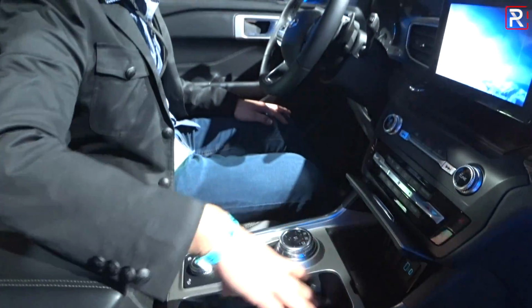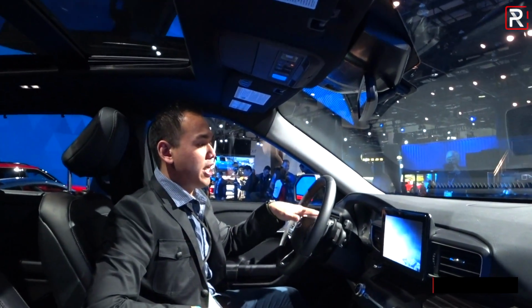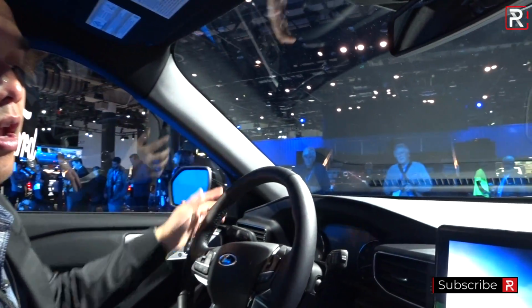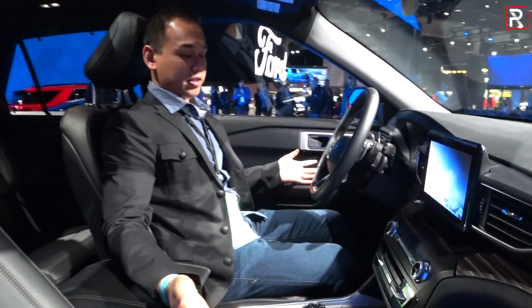You have some good storage here. Big cup holders. Android Auto and Apple CarPlay is standard. You have a new infotainment screen, which this one actually has the standard gauges. Ford also offers a reconfigurable 12-inch display if you guys, again, go for the higher trims. There's an all-new steering wheel here with paddle shifters. The seats are heated and cooled. This one has like a 12-way power.